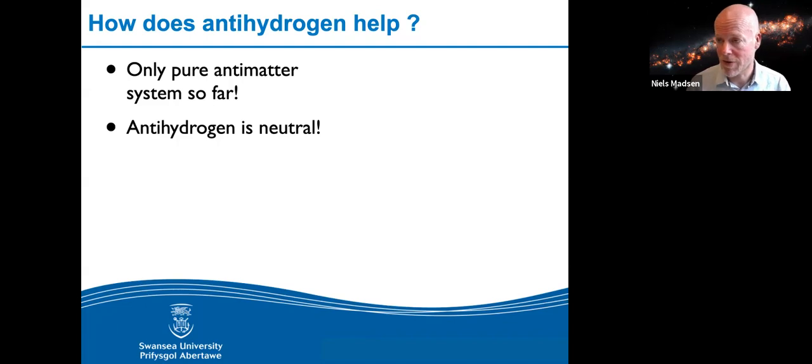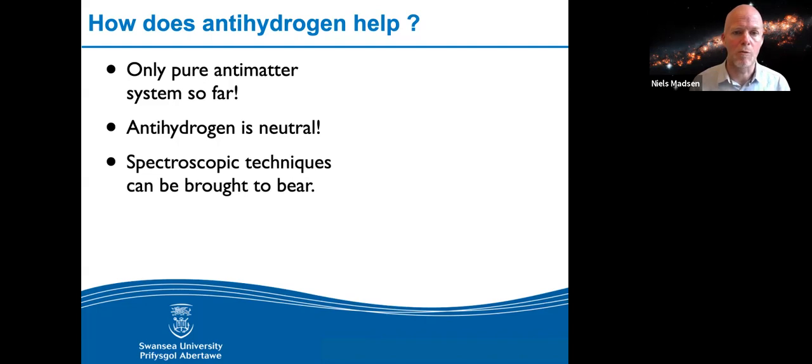Now, another really big advantage when it's neutral is that you can potentially measure gravity on it. I'll come back to that a little bit. So we have a chance to measure gravity. But what really pushed us into going for antihydrogen was that it's an atom. It's an antiatom, but it's a bound system with internal states. So we can use what's called spectroscopy to study it.